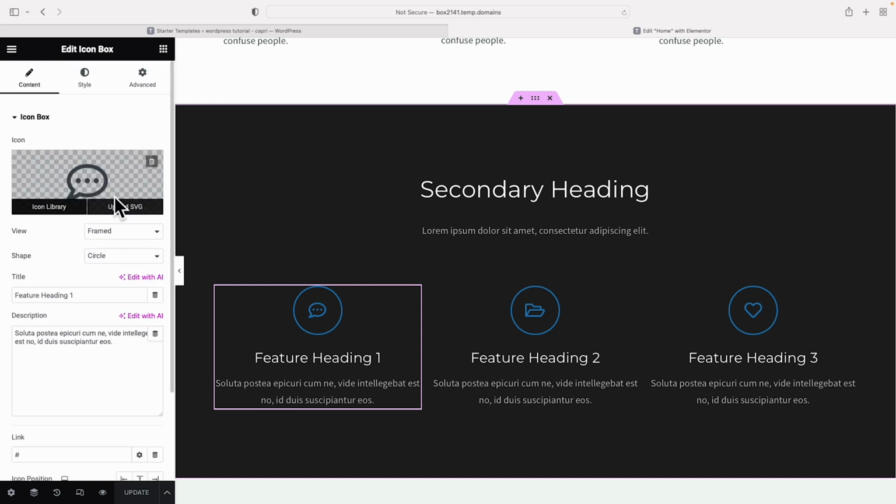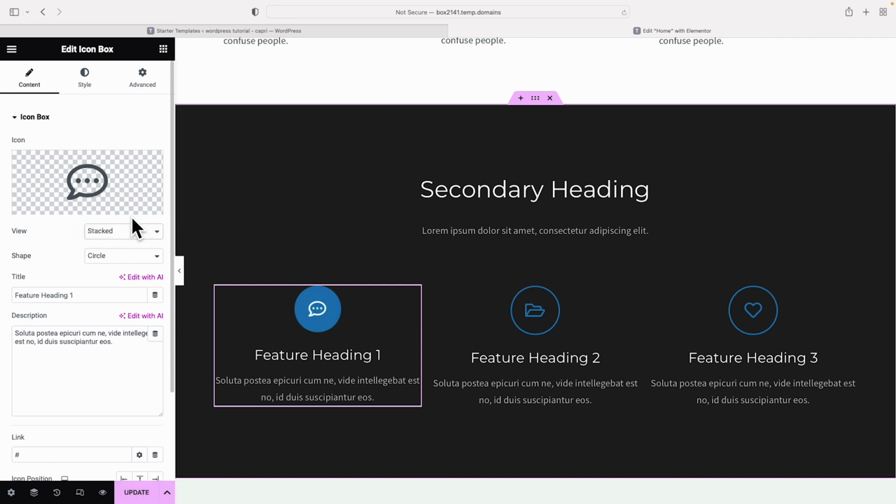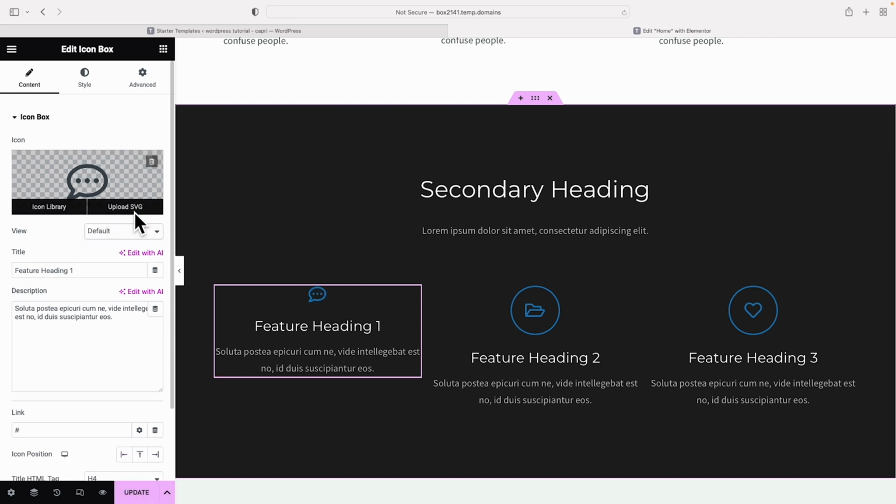But what about the icon itself? So before we choose a new icon itself, I want to show you your options of how it looks, like how you can style it. So we have view, we have framed, which is selected right now, which is basically the circle around it. We have stacked, which is just a solid circle behind it, or default, which is just the icon itself. Now I tend to gravitate toward this the most. I think it's the cleanest.